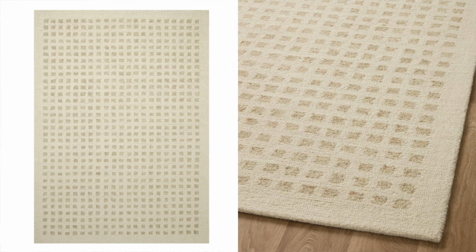I have a few friends that actually have this rug, and it is very soft and luxurious feeling in person, so I would highly recommend checking that out and snagging it while it is still in stock.